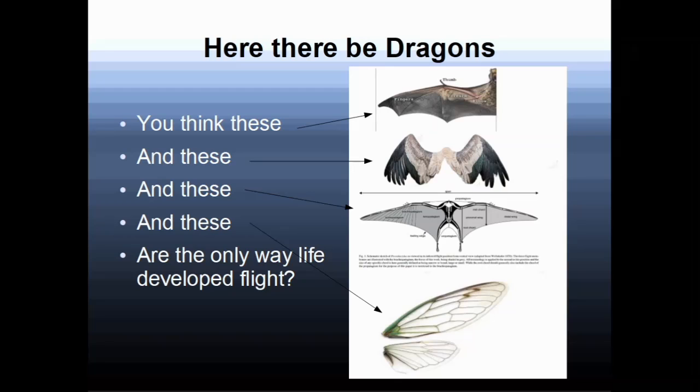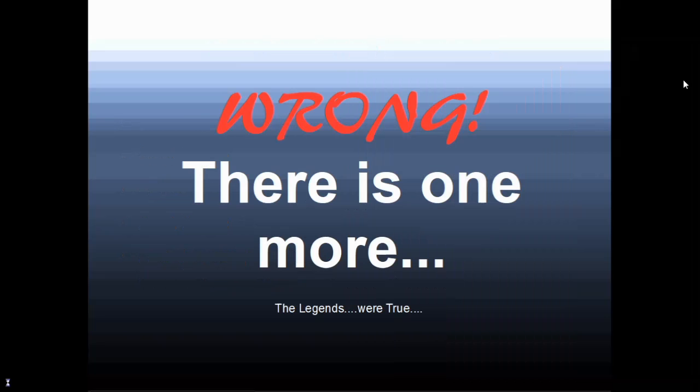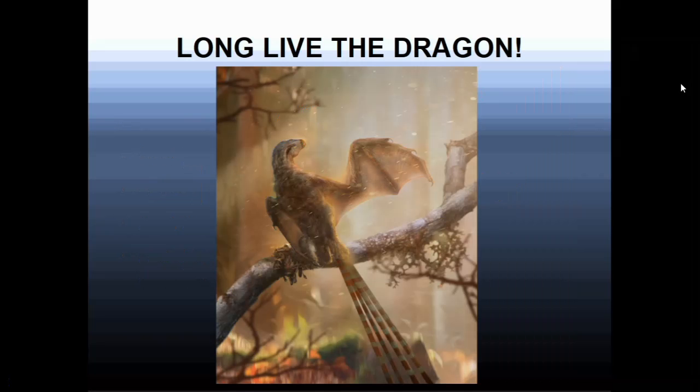And of course, 3 of these we still have around today, but there is another way that animals and life on Earth have developed flight. There is one more, and the legends were true. There are, in fact, dragons. This is a reconstruction of Ambopteryx, sorry. And this is about as close as any mythology-loving person will ever get to see a dragon in all of its glory in the fossil records.